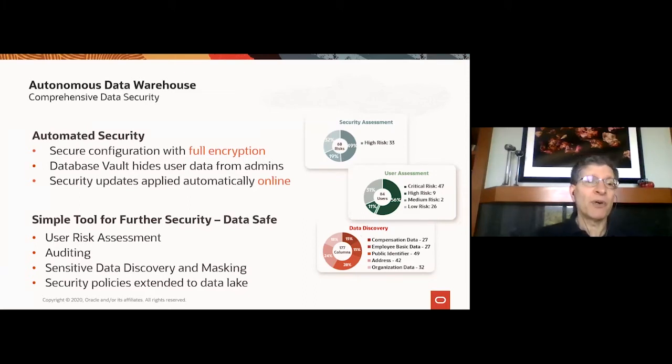Another unique capability of Autonomous Data Warehouse, of course, is that it's based on the Oracle database security technology. This is by far the most mature, powerful security for data management in the industry. And we automate everything that's possible to automate automatically. So for example, encryption, of course, all the data is automatically encrypted. You don't have to do anything to take advantage of that. We have a technology called Database Vault that makes sure that only you can see the data in your data warehouse. People from Oracle are completely locked out from that. And then, as I mentioned earlier, if there are some security updates that we need to apply for you, we do that all online with no downtime. Again, a very unique capability.